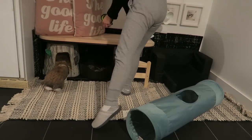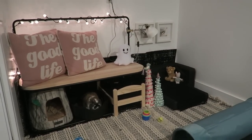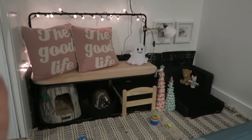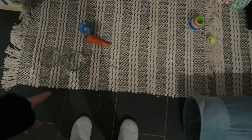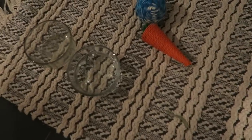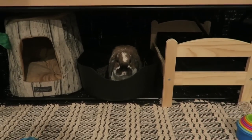Okay guys, so he gets this little corner of the studio, and I decided to hang some lights up there. I get festive, and I think that the carpet made a really big difference because it matches this carpet right here. So if you look here, I just have some of his toys out. This is his food bowl, which actually we need to fill. There's Ollie, already happy about this whole setup.